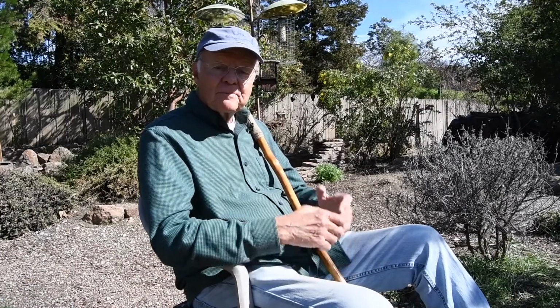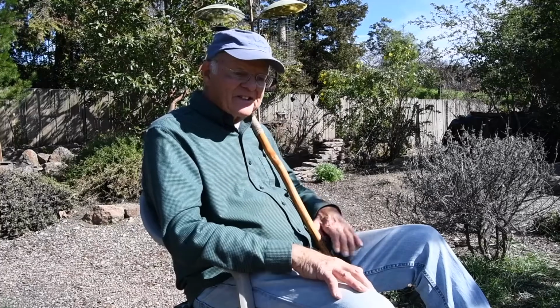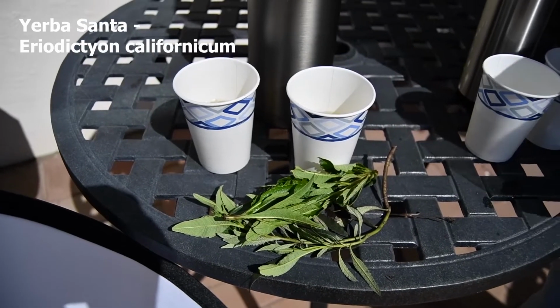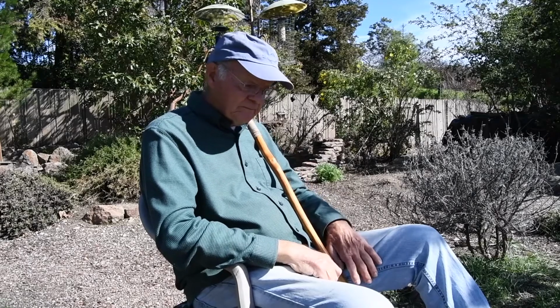And of course I love to go out in the yard on a crisp winter morning, sunny winter morning, and smell the air. It's cleaner then than ever. The sense of taste is important to me too. My two favorite tea beverages come from our own garden. The crushed young leaves of a yerba santa and the small leaves of a yerba buena. They're just wonderful tea beverages.